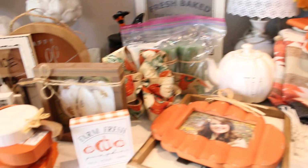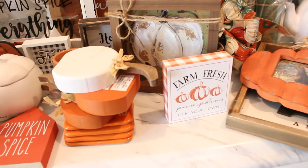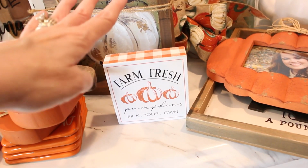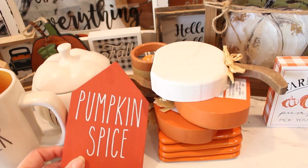One of my favorite things are tiered trays, as you guys know, so I have a bunch of little signs and things that I like to add to my trays. A lot of these I have gotten over the years at Hobby Lobby. The Target dollar spot is great for these kinds of things, and a lot of them I have made on my own over the years.